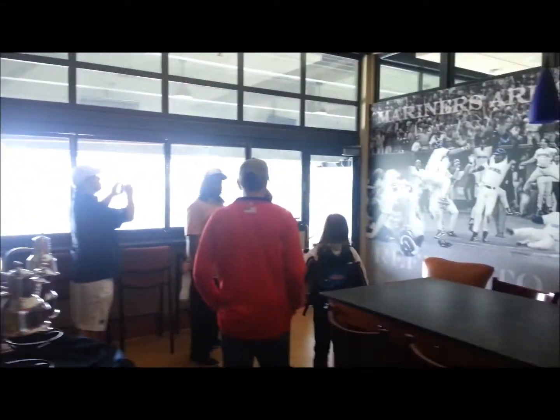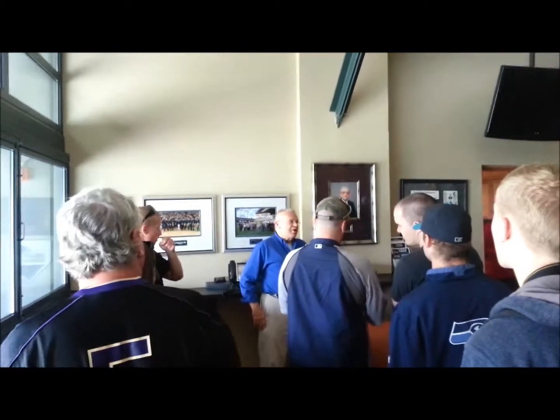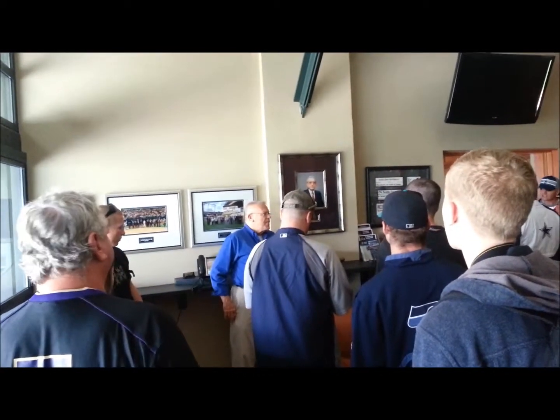So what we did, we tore out, right by first base, the wall between each suite and made it into one very large one. Oh, this is the suite next to where the owner's at. This is nice. More successful here in the U.S. than they had been in Japan.